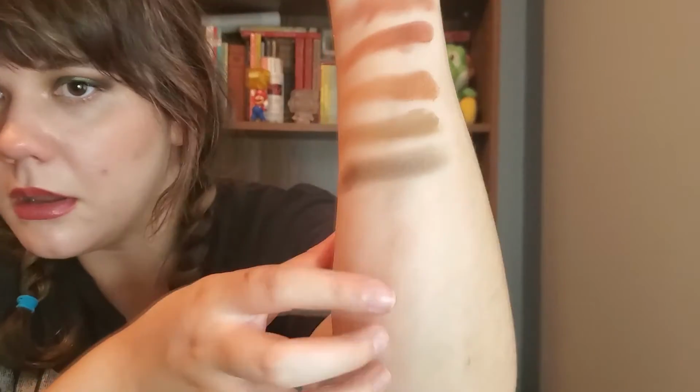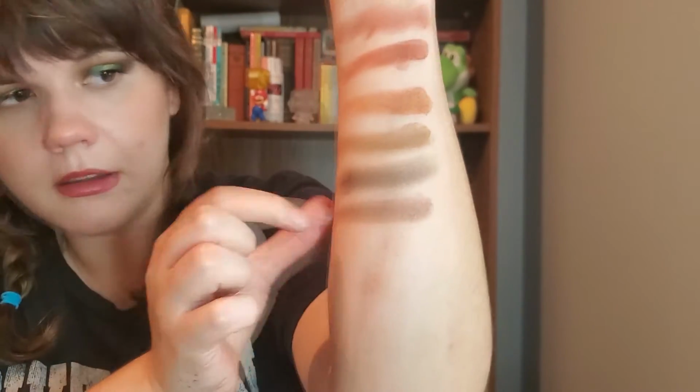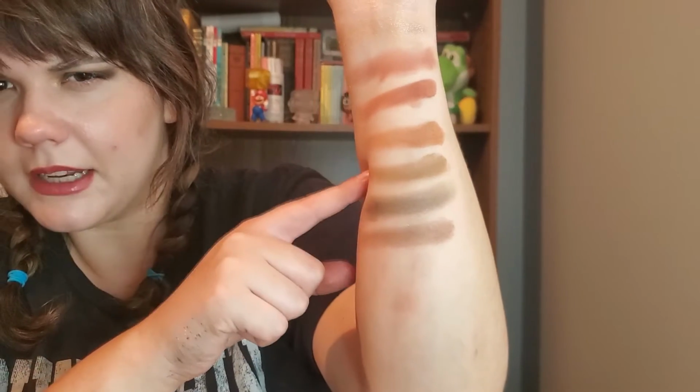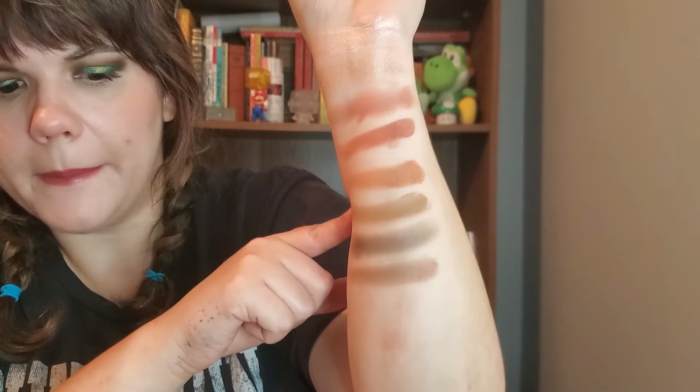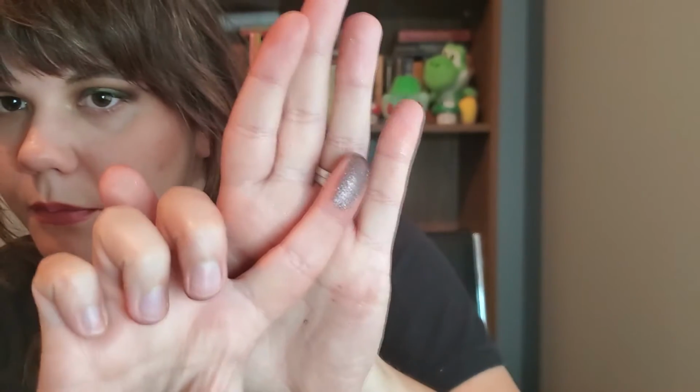Then next is this red brown mauve shade. That's also a matte. And that one feels similar to the dark shade. The first matte that I swatched was really creamy. So I'm gonna say that there's a difference in formulation, because I don't know why those 2 shadows would feel different unless it was a formulation difference, because if they're aging at the same rate, they should technically feel the same.